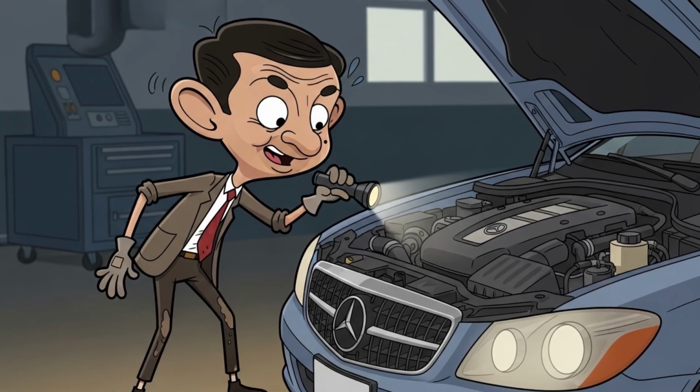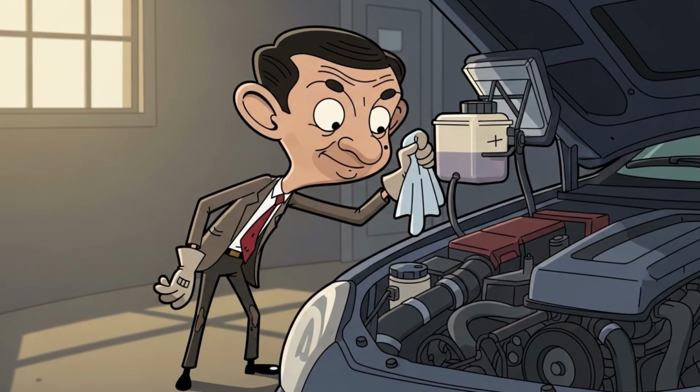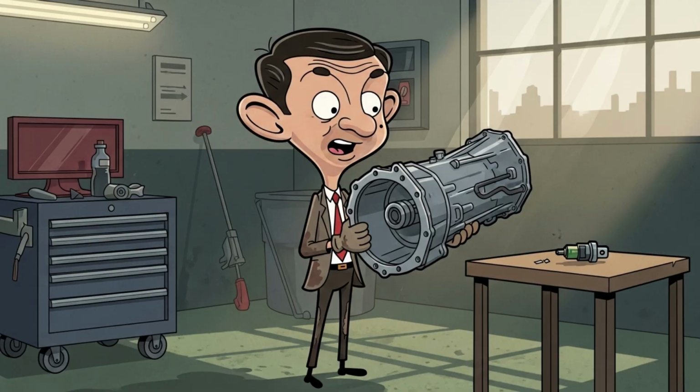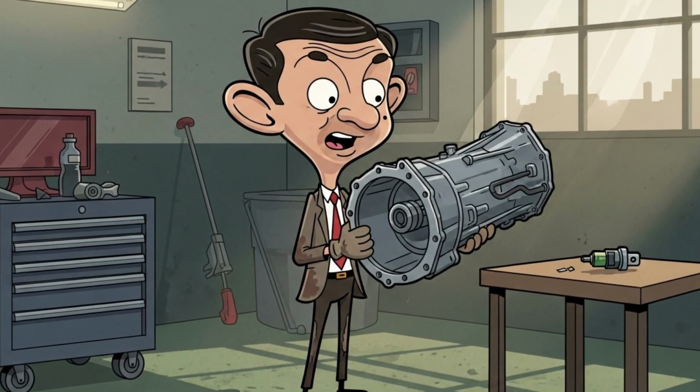On many German cars, they have deleted the transmission dipstick entirely. You cannot check your own fluid level. You have to trust a sensor on the dashboard. When that sensor fails, you do not just buy a sensor, you buy a whole new transmission.